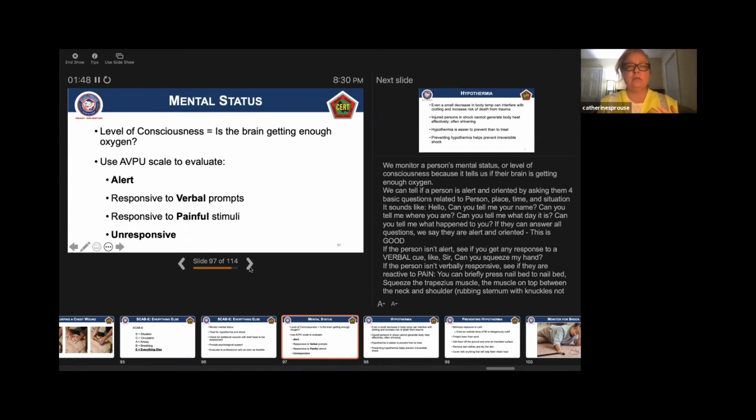If you're noticing that somebody was alert and now they're only becoming verbally responsive, you're going to do a couple of things. You're going to assess again: was there a wound that's affecting breathing? Did you do another inspection? Did you miss a wound? Check the bleeding control. Did a wound that you previously had addressed start bleeding again? These are things you need to do to help monitor a person's mental status.